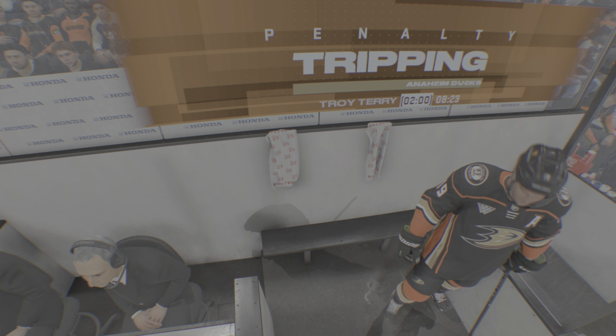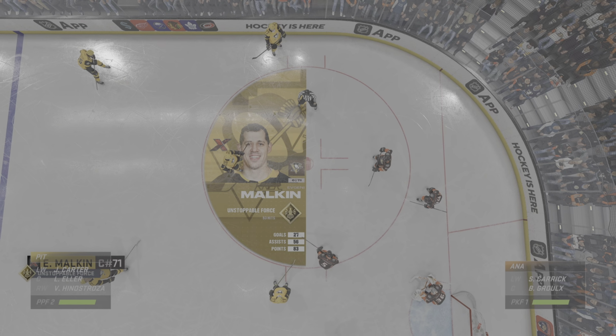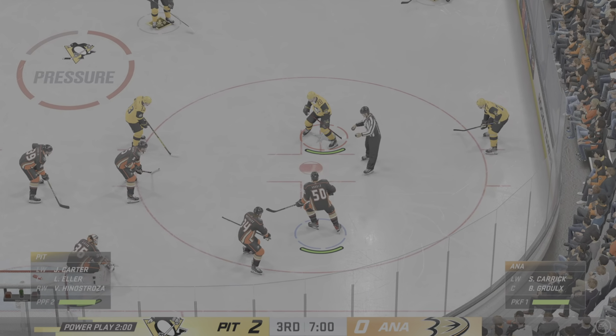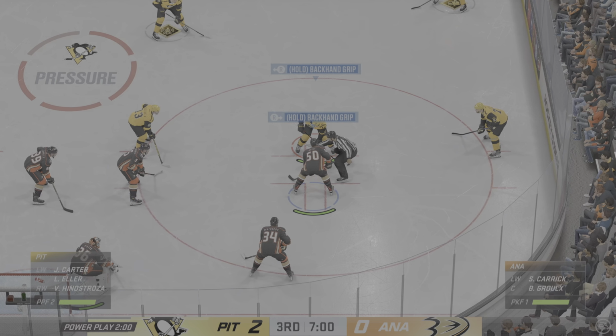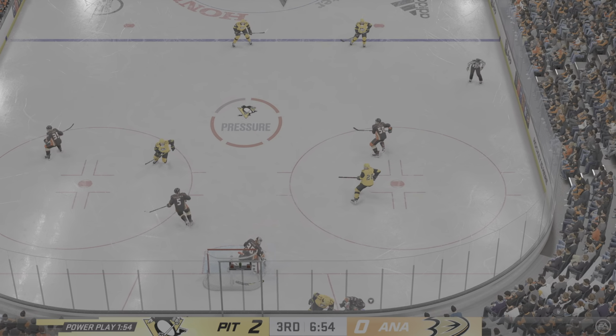Coaches hate stick infractions. They're real frustrating. You're right there. You're in and around the puck. You go fishing, and you wind up in the box. Malkin's on this power play unit, and it's an opportunity for him to showcase his zone ability and help the team put one on the board here, guys. Puck is dropped, and he wins the draw here in the defensive zone.